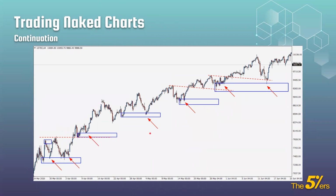So here I'm looking for the minor demand zones because I'm going long with a long trend. I'm looking for demand zones on the 4-hour chart. So you can see already here a demand zone forming, a big candle up on the left side, going up and then coming down to the demand zone.